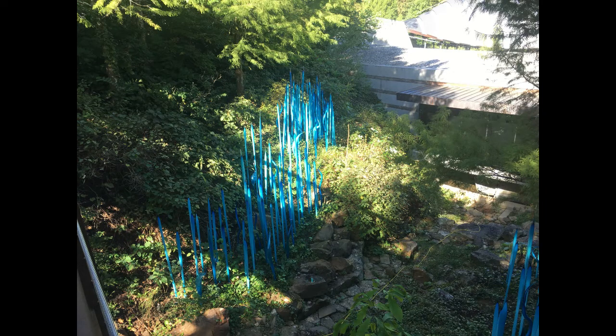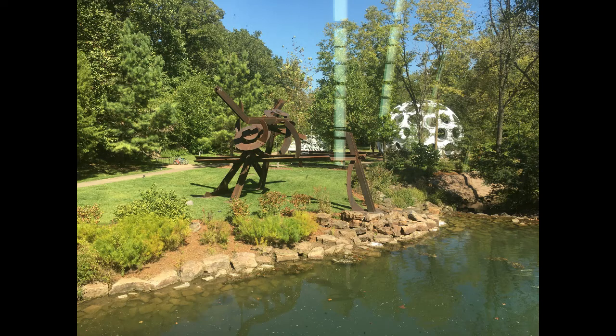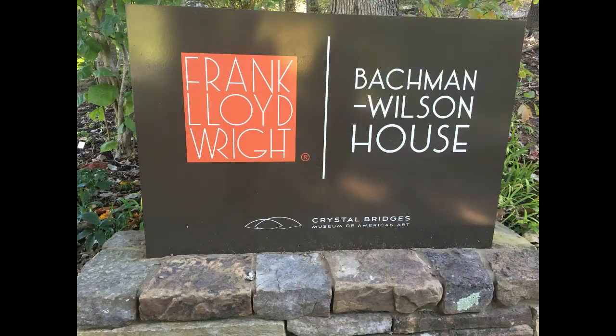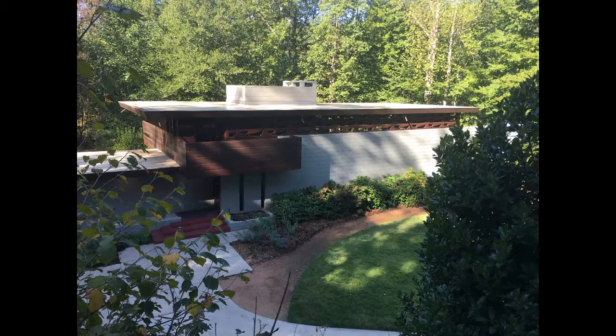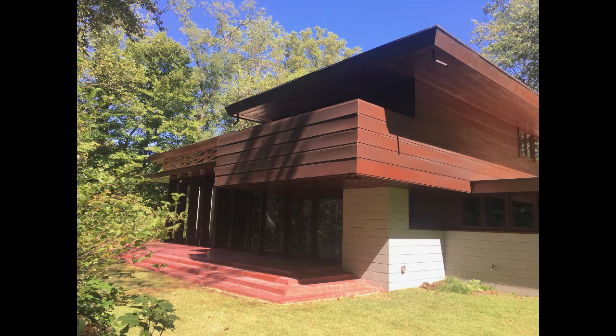This is Dale Chihuly's work called Turquoise Reeds and Ozark Fiori. Dale Chihuly, of course, is the famous glass artist whose works we've seen other places as well. As we wandered along the outside art trail, we came across something that you'll never guess what it is. Yes, our sixth and final Frank Lloyd Wright construction called Bachman Wilson House, which was moved here to the museum to save it from destruction. Unfortunately, they were not giving tours because of COVID, but it was really cool to see one last Frank Lloyd Wright house before going home.